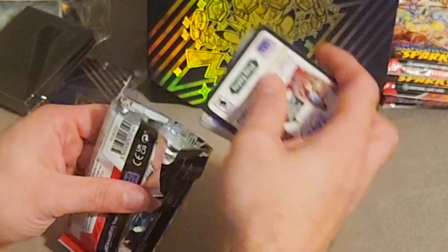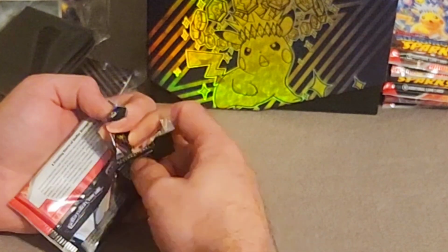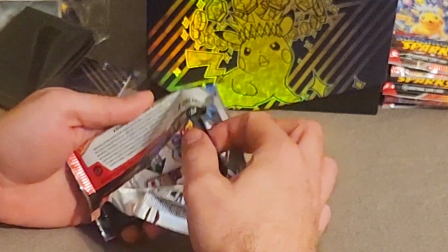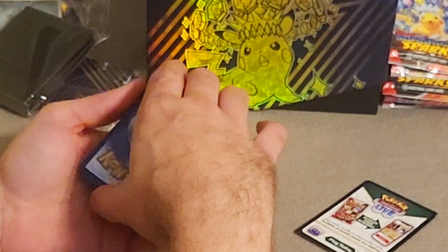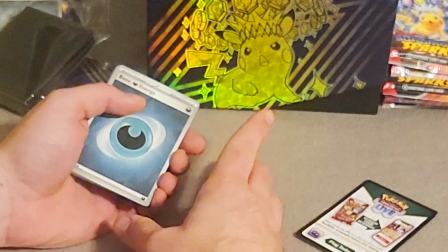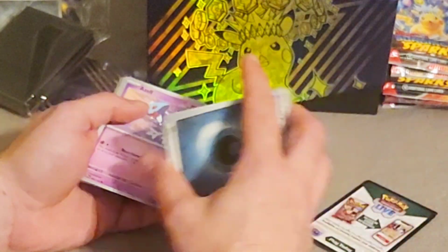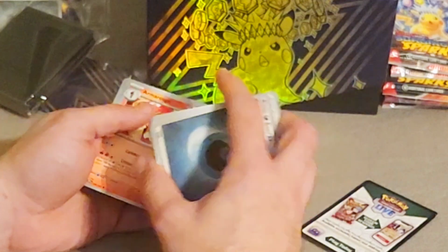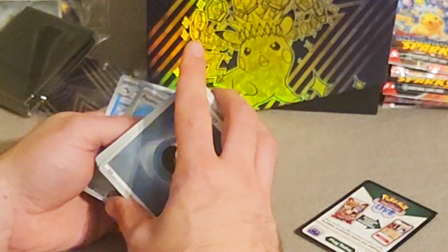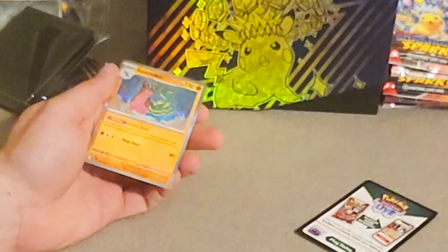Nope. All right, we are down to our last and final pack of the ETB. All right, Carmella, I'm feeling good about this one. I'm feeling it. We're gonna pull that card out of here. And we are going with lightning energy this time. Calling my shot. 1 out of 8 ain't bad. Let's go, let's go. Final cards of the pack.